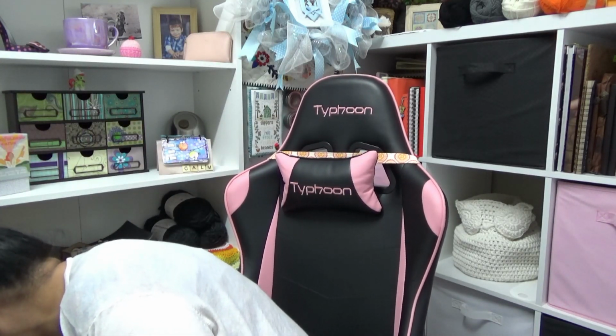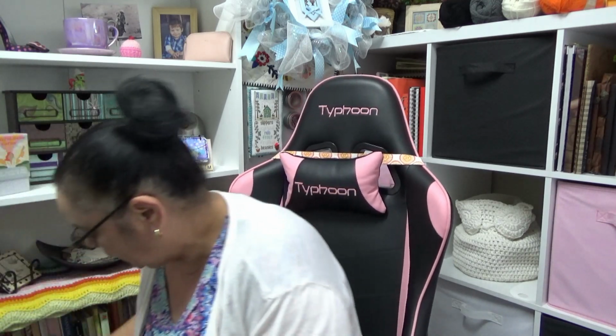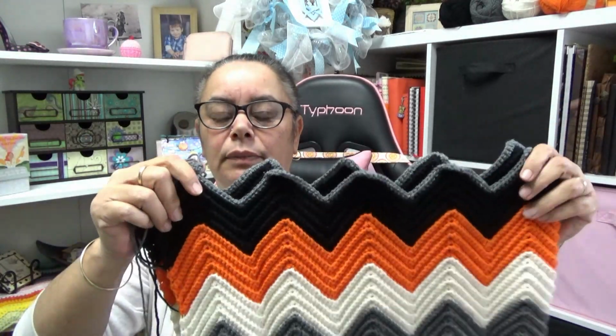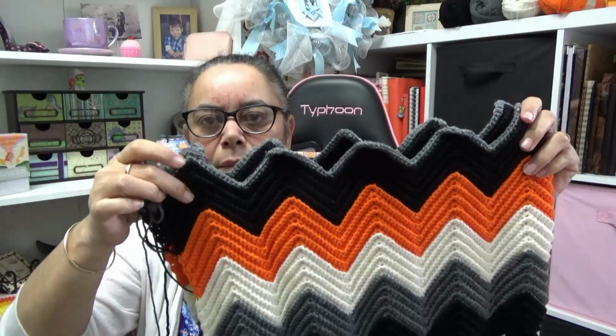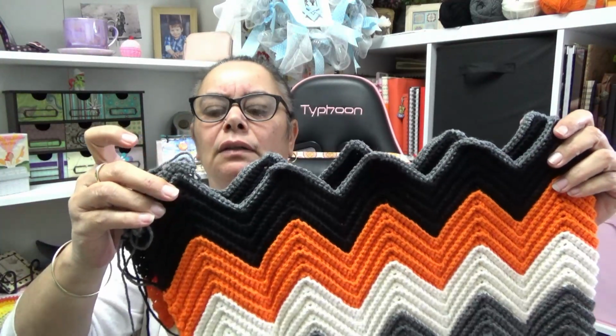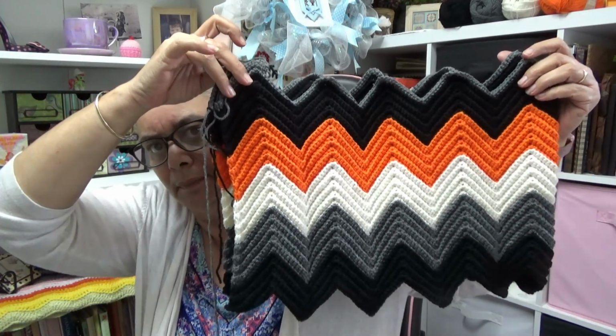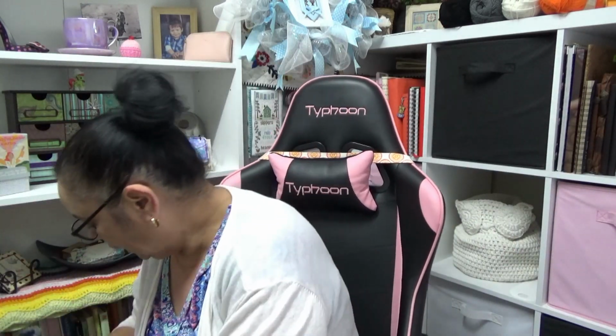Crochet. I have been doing a little bit more on my chevron blanket. Pull some of that out, and I've had a little bit of interest in the comments last week about doing a tutorial on how to make this crochet blanket, so I will get that done. So I finished all the black block and I've started on the grey, so that's coming along nicely. That's my crochet blanket.